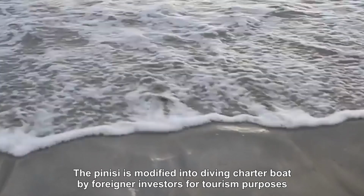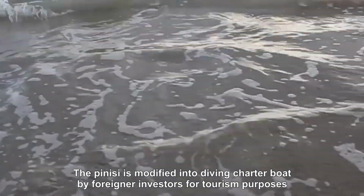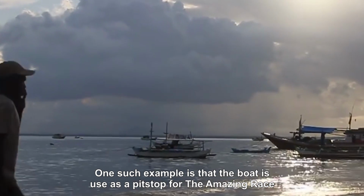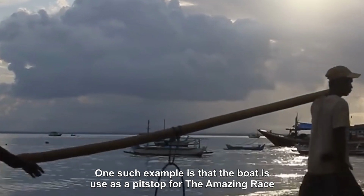The Pinisi is modified into diving charter boats by foreign investors for tourism purposes. One such example is that the boat is used as a pit stop for the Amazing Race.